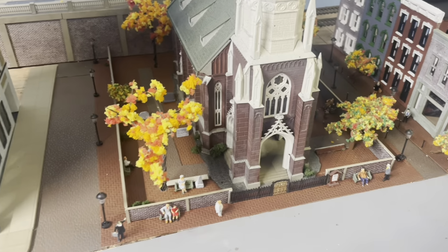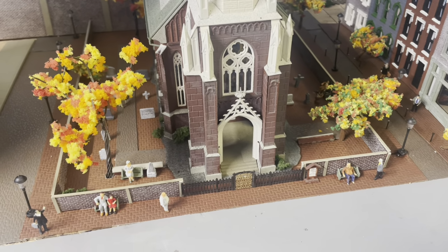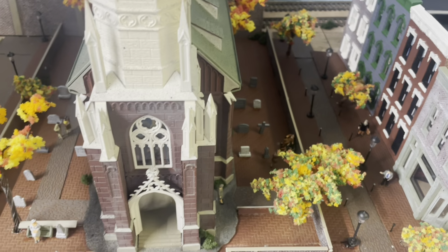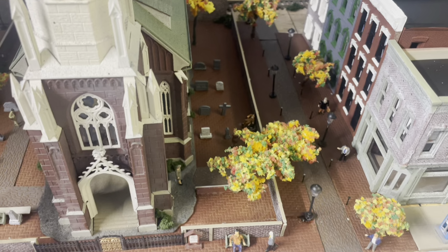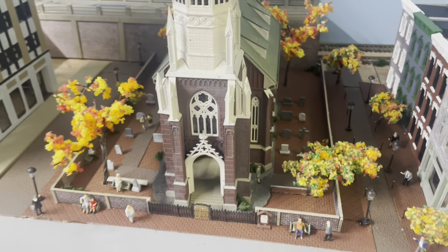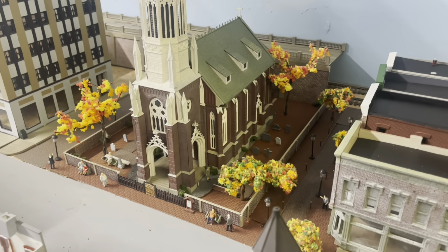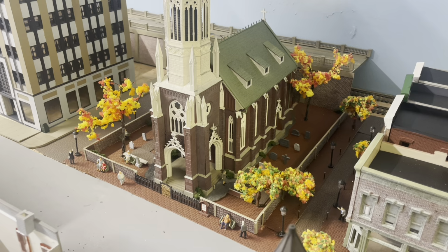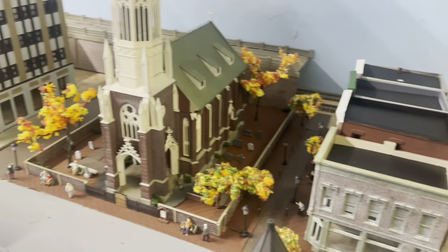Okay, so there we are. We got some people in there now. Gives it a little bit more life. I'll probably add some more. There really isn't that many in there right now. I just gotta paint them up, but at least it has some people in there, and it definitely brought it quite a bit to life. So that's pretty much that. So we're gonna end this video now.